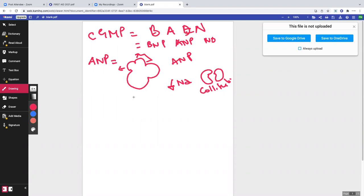Very simple. ANP has some more functions. The fact that they work by cGMP is very important for releasing sodium. Another thing is always remember cGMP will always cause some sort of a constriction or contraction. So the ANPs work by cGMPs, and what cGMPs do is increase calcium entry inside the cells. Whenever calcium enters, they allow contractions to take place.